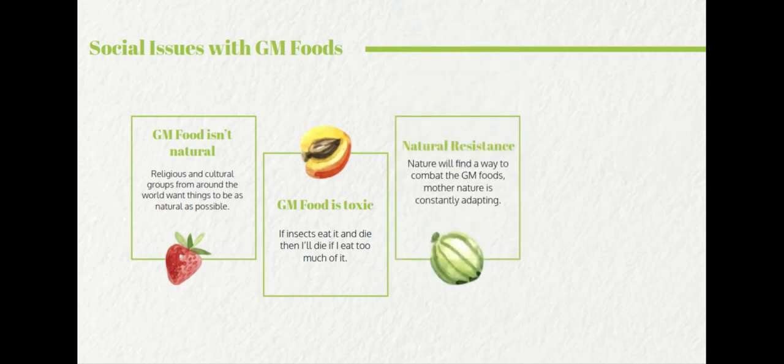One argument that doesn't have a counter argument from the scientific community is that nature will find a way to combat the genetically modified foods. The GM foods become resistant to insects and pesticides for now. But what about in a few years? If there's one thing we know about Mother Nature, it is that she always finds a way to adapt and overcome any challenge placed before her. How else would we have bounced back after multiple ice ages?